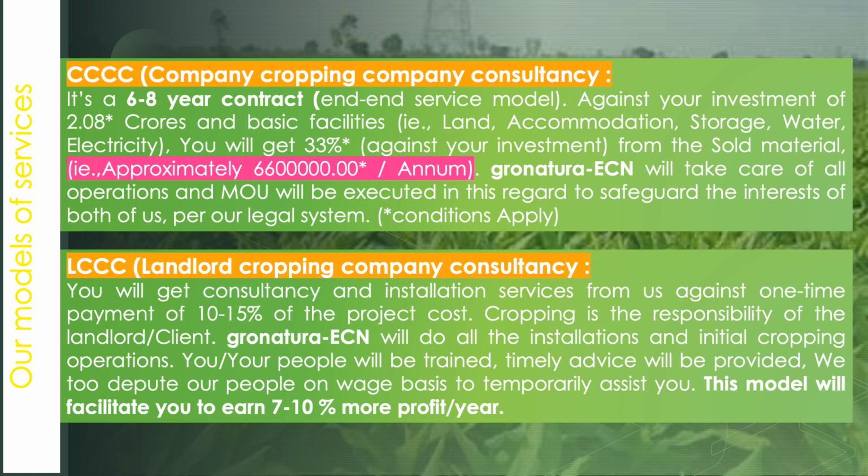LCCC, Landlord Cropping Company Consultancy Model. If you are a farmer, if you have people to do agriculture, then LCCC is the best model for you. This model facilitates you to earn minimum 12 lakh rupees to 15 lakh rupees additional profit compared to CCCC model.